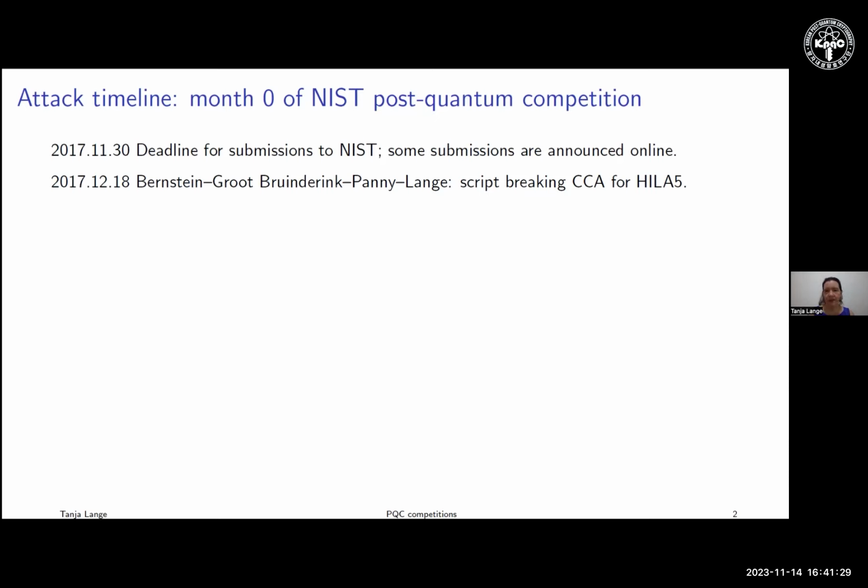So in this case, HeLa 5, which is a lattice-based system, had made a claim about CCA security. So it claims that even if the attacker can interact with an oracle that gives decryption of random ciphertexts, it would maintain security. And we showed that for HeLa 5, as submitted, there were reaction attacks. So it's not breaking the mathematical primitive, but it is breaking the crypto system. And we showed with scripts.